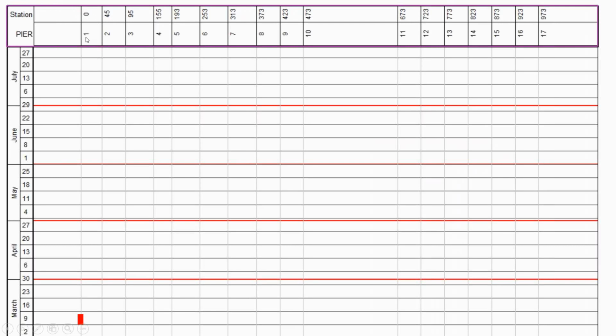Please see that this is pier number 1, and here I have pier number 2, pier number 3, and you can see that this is pier number 17. So I'm going to plan 17 sets of piers, and station means that this is the start location and the 0 point, and 45 meters, 95 meters, 155 meters, and this is also showing the chainage right away on the top of it. So this is our location and this distance area.